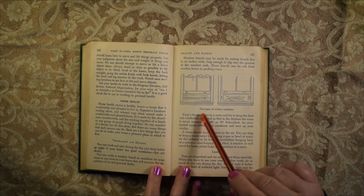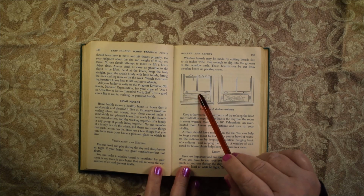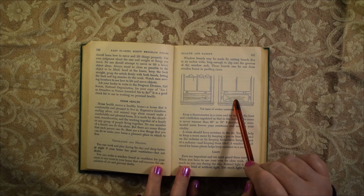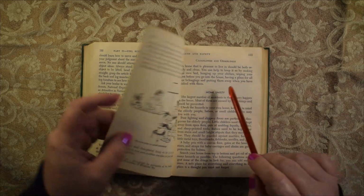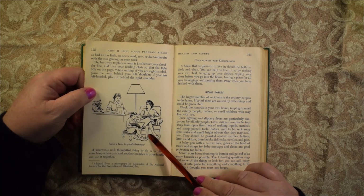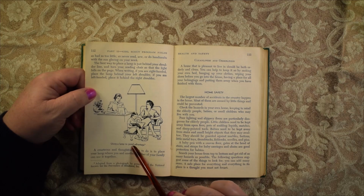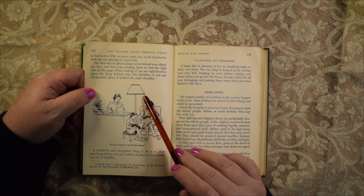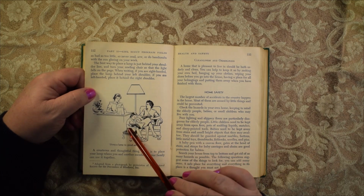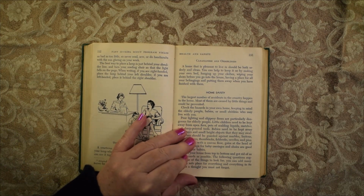Ventilation and heating. 2 types of window ventilators. A wood or screen. Before air conditioning. Using a lamp to good advantage. Everybody's around the 1 lamp so that you don't waste electricity.